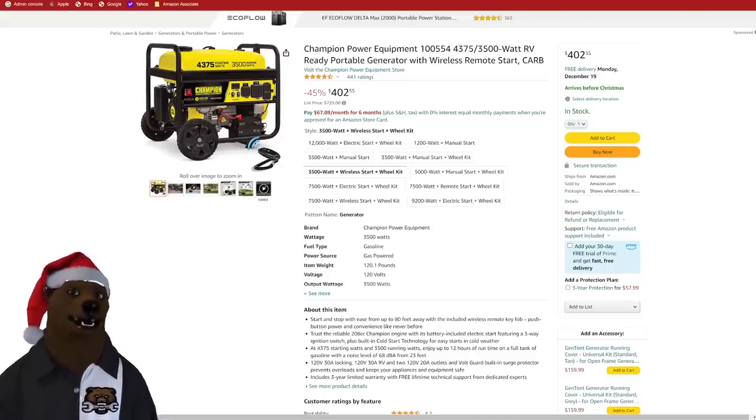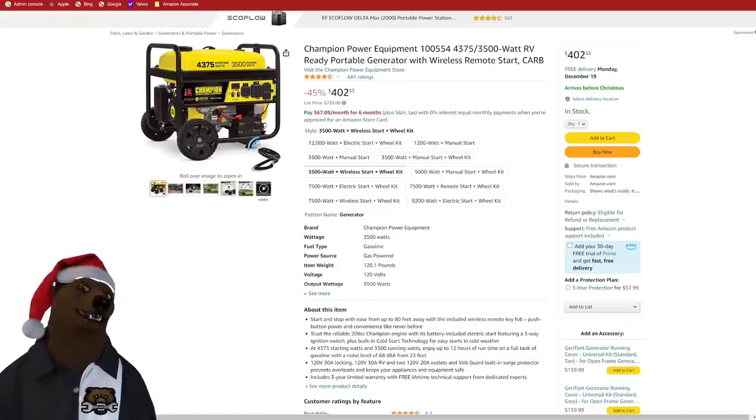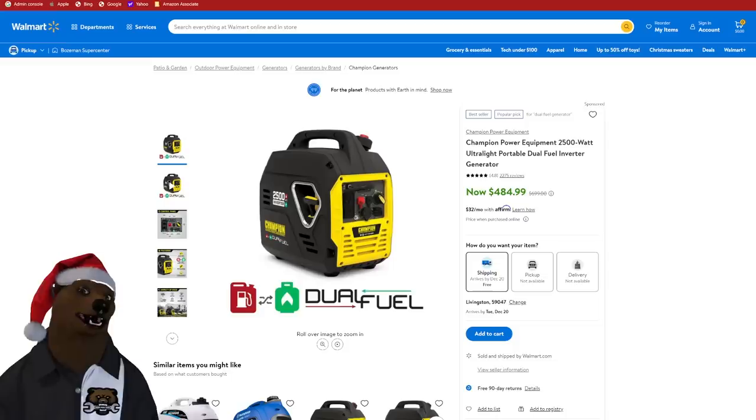So if you're looking for something like that, that's a way to go. Champion, I would say, is definitely a tier two power equipment. It's right up there with the Harbor Freights and stuff like that, the Predators.